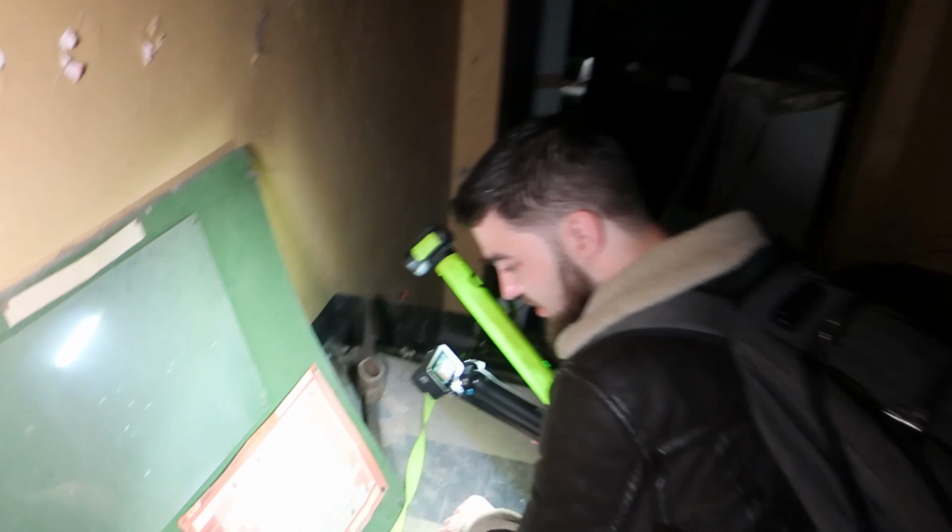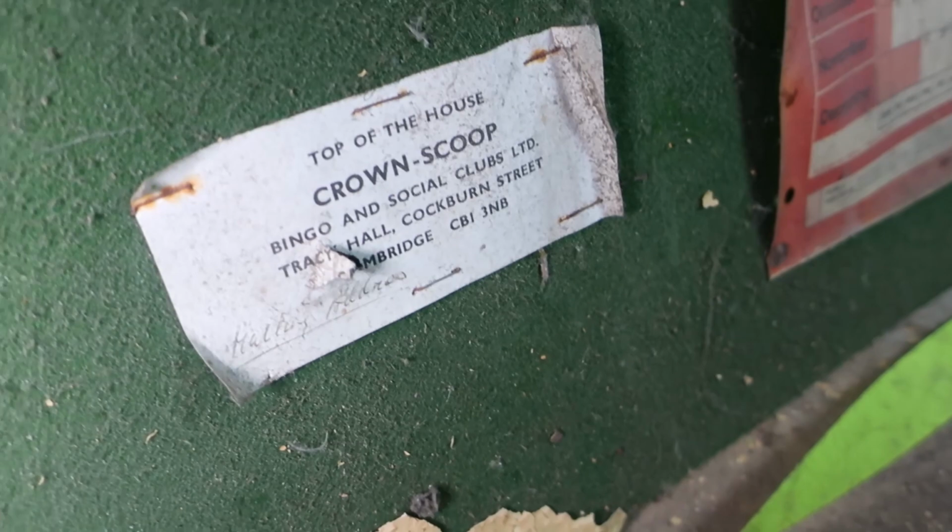1977. Top of the house Crownscape, bingo and social club. No way. Oh, it was a bingo hall as well. But that's a different address on that, though. Is it? Oh, yeah. We've even got the kitchen sink.